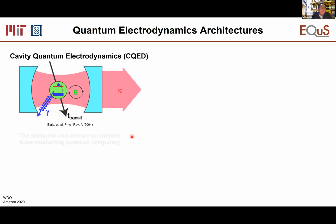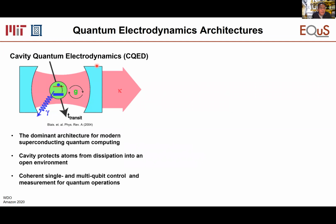So cavity, just by way of review, cavity quantum electrodynamics, or CQED, we know is an atom in a cavity. And when we put an atom in a cavity, what the cavity does is it protects the qubit or the atom from dissipation to this environment, which has a continuum of modes. In a sense, the cavity is changing the mode structure. It creates cavity modes. And if your atom is on resonance with those modes, then you get an enhancement of spontaneous emission to them called the Purcell effect. But if you're detuned from those modes, then you're far off resonance, and this effectively protects your qubit. There's no mode that you can spontaneously emit into that's resonant. Okay. And this is a dominant architecture for qubits today.